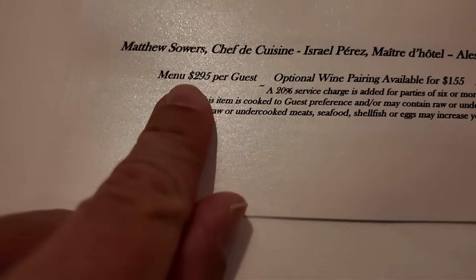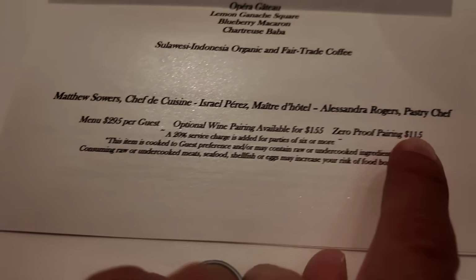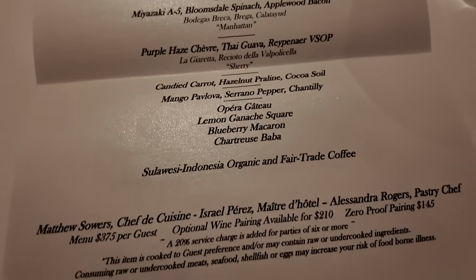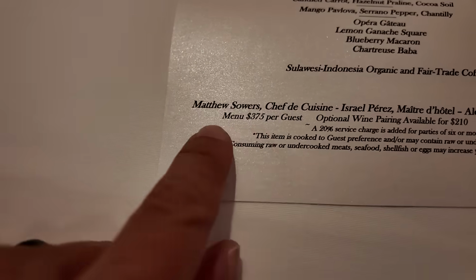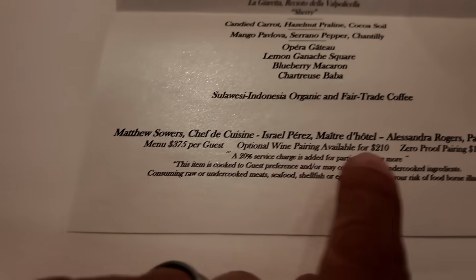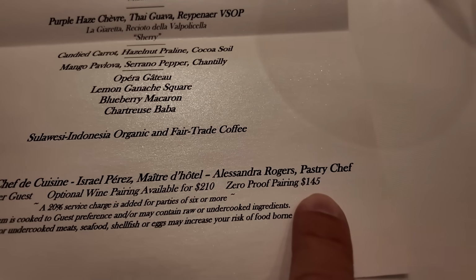You can see here this menu costs $295 per person with an optional wine pairing of $155 or a zero proof pairing of $115. But if you go to the next one, this is where we have the Miyazaki A5 Wagyu, and that raises the price up to $375 per guest, an optional wine pairing of $210, and then the zero proof pairing of $145.